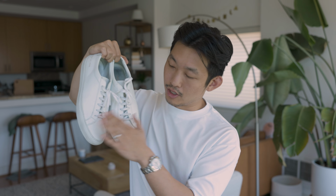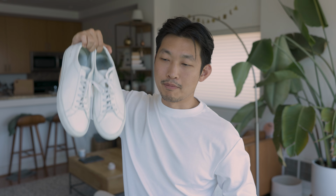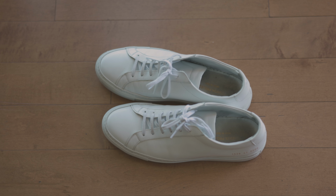going into the summer. The first thing is the Achilles Low by Common Projects, and I've talked about this before. I wear it all the time. If you want to take a look, there's a video up here where I go in depth about this. It was one of my first videos. But something like a white sneaker is an essential for the summertime.